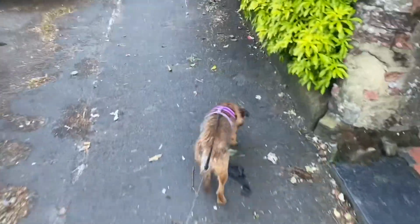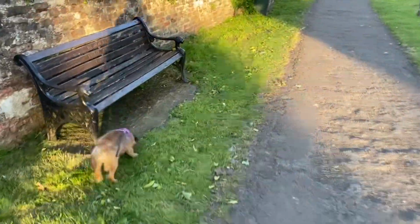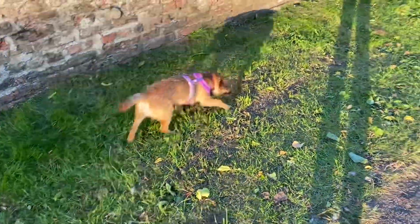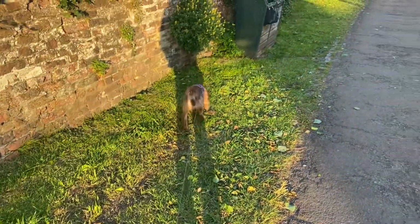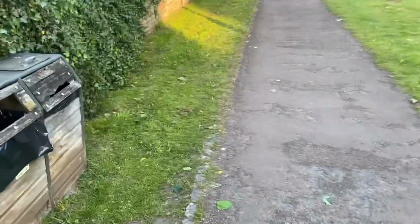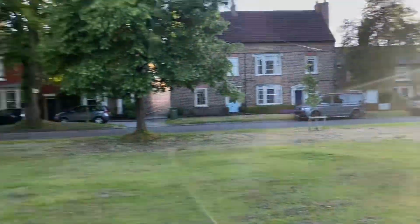Currently taking Junior out on an evening toilet trip. All he's been doing is a million and one wheeze, and he's gonna poop. Yep, so we're not gonna film that. There's a house over that wall. It's very pretty here though. I really like it. And it's also really peaceful at night. Junior's gonna pee.